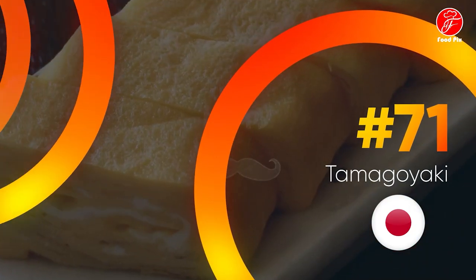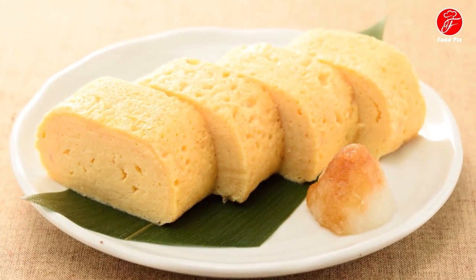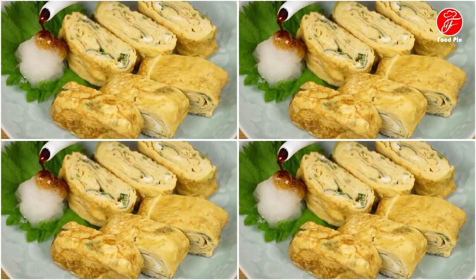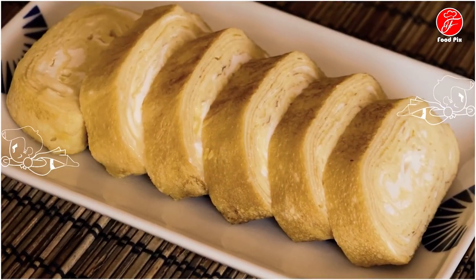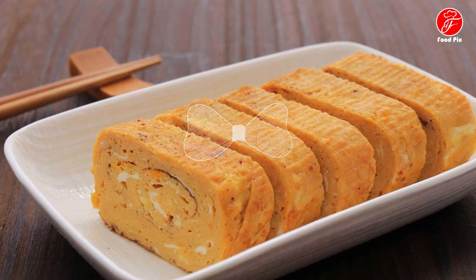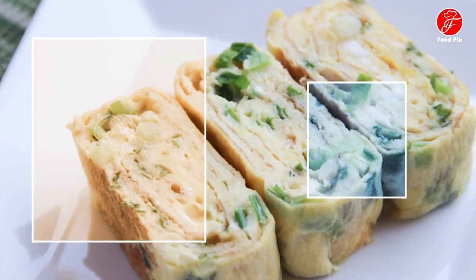Number 71, Tamagoyaki from Japan. Score, 4.2 from 5. We finally got to the last breakfast of this part. Tamagoyaki is a Japanese omelet dish made by using a unique cooking method. The eggs are folded into themselves until they are fully cooked. Although the omelet has no fillings, it is usually seasoned with sugar, mirin, and soy sauce.